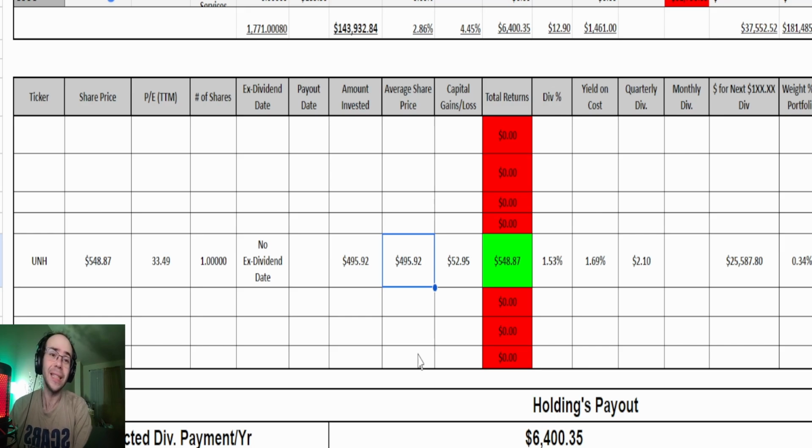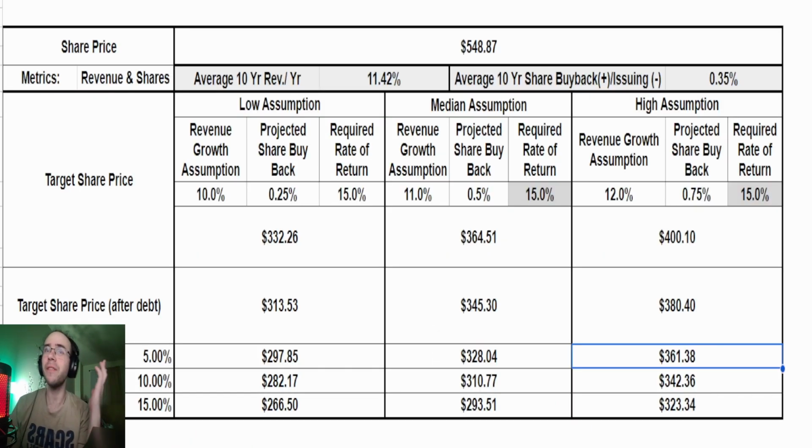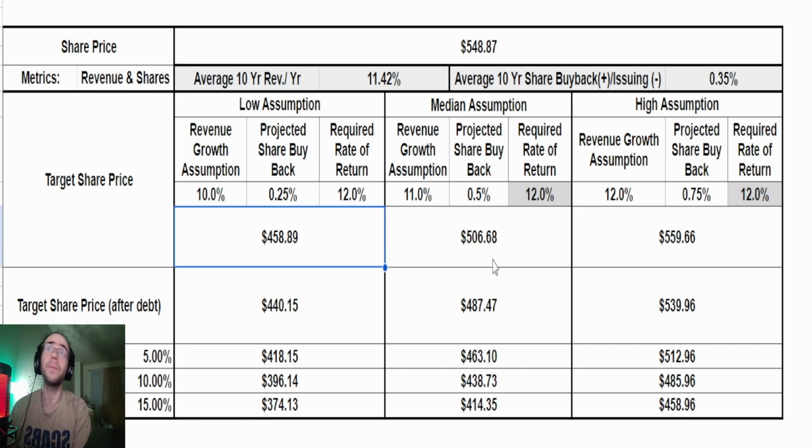But if you guys didn't, let me know, because you guys are making bank right now, if you did buy this. So again, not financial advice. Every investment is the present value of all future cash flow. You guys put in 12%, by the way. Yeah, this would make it in line. Even right now, this will still make it in line, basically within the median and high assumption.